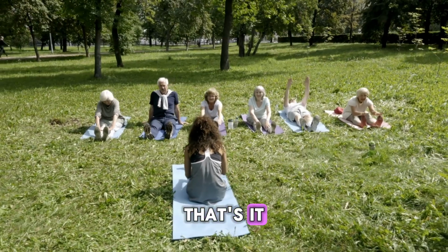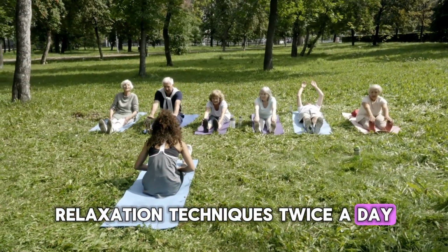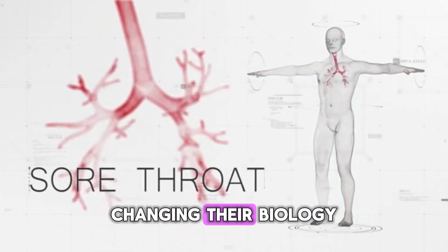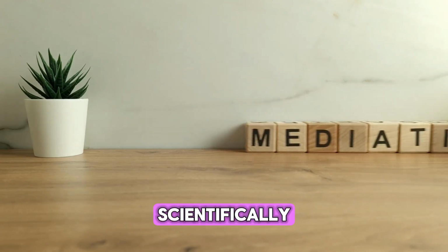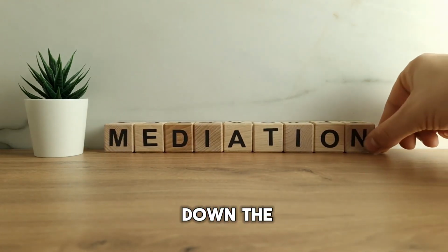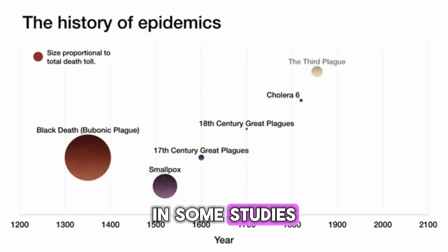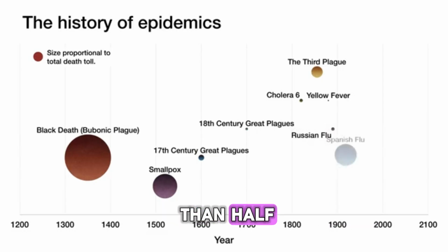That's it. Participants were guided through relaxation techniques twice a day. This wasn't just to feel calm. It was about changing their biology. Mindfulness and meditation have been scientifically shown to literally dial down the expression of genes that cause inflammation. In some studies, these practices have slashed inflammatory markers by more than half.